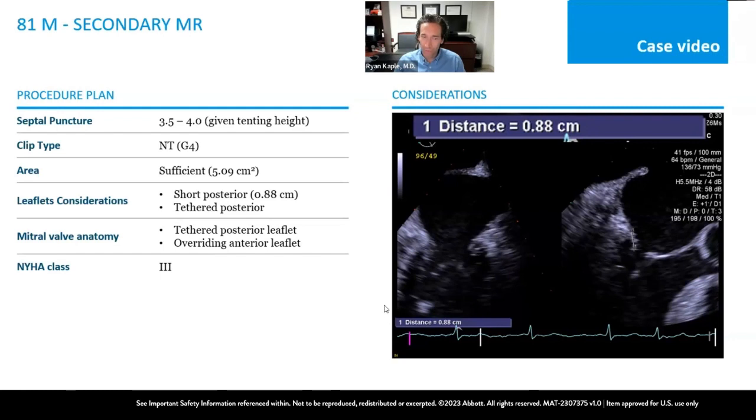So another really important point that we've mentioned is posterior leaflet length. Specifically in this case, it's tethered, and in the area where we want to place the clip, it's less than 9 millimeters. It's right at that cutoff.